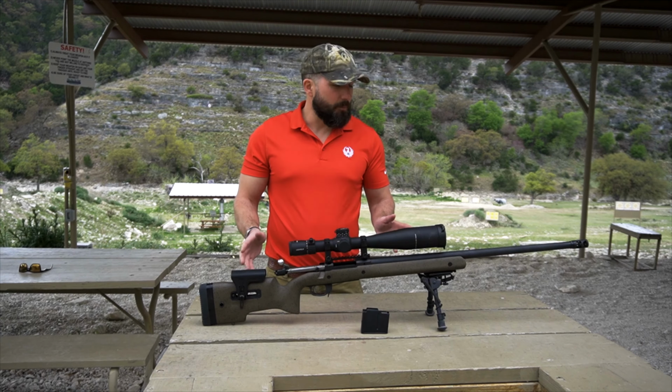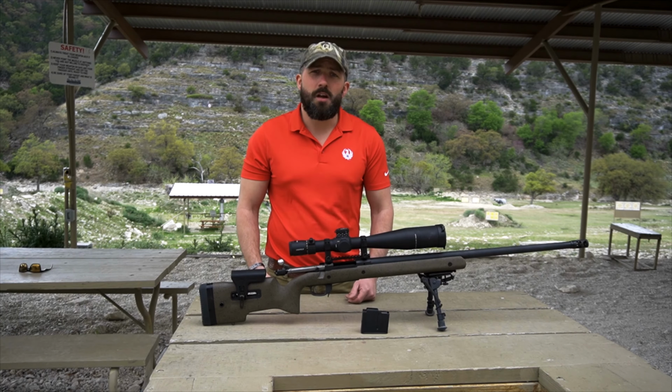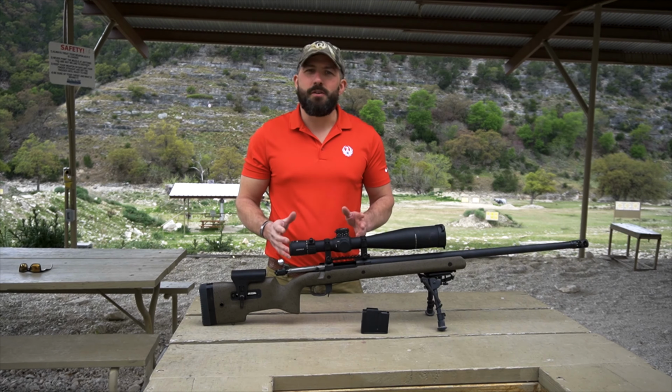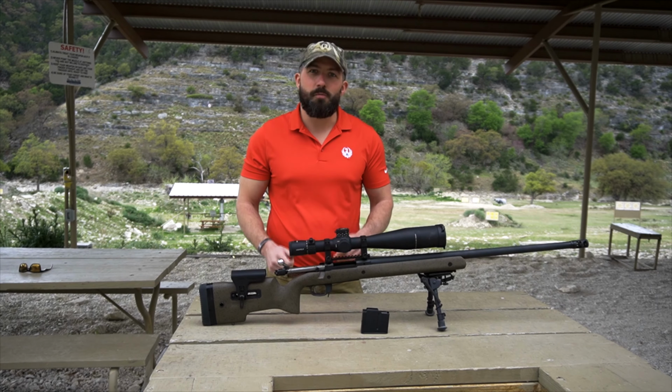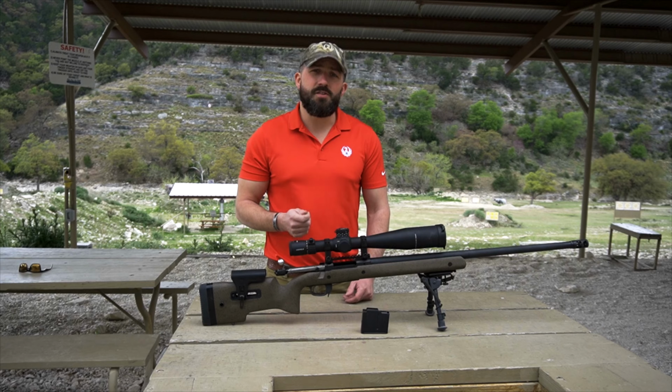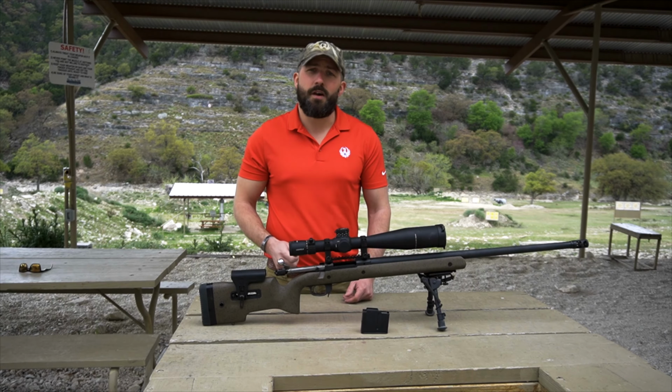Here at Ruger, we've had the Hawkeye platform for a long time, a trusted long-range hunting rifle and target rifle, and we wanted to introduce another long-range option that'll get shooters into long-range shooting at a reasonable price. We originally launched this in the 300 Win Mag, and we now have available in the short action 6.5 Creedmoor and 6.5 PRC, Hornady's newest 6.5 offering in 2019.